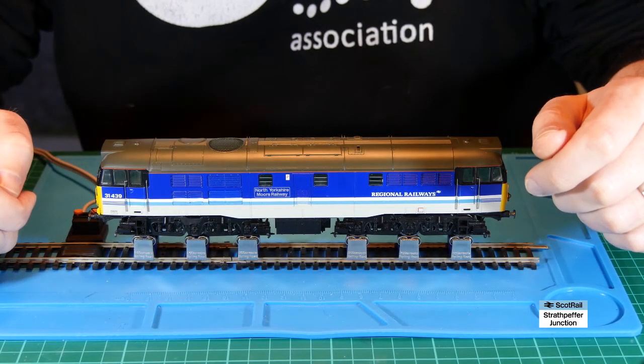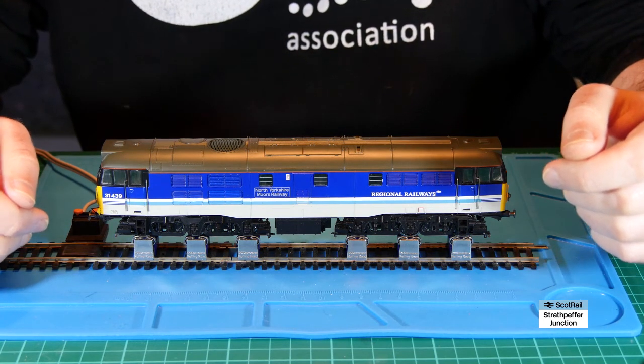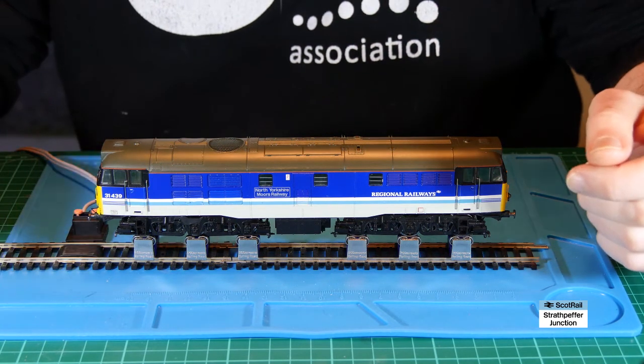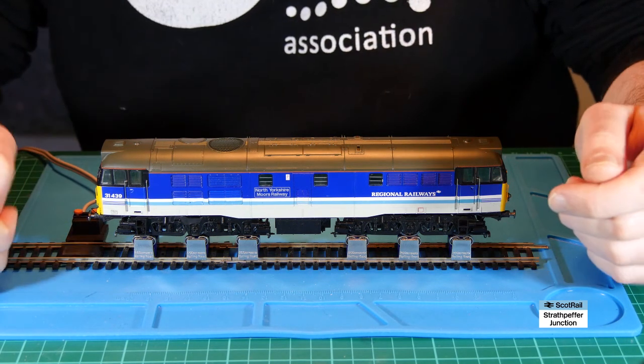Okay, so there we have it. It's been a lovely little project, actually. We've solved the problem. We've got some nice TTS sound in this loco. It's only taken about half an hour. It hasn't taken many tools. We didn't even need the soldering iron, which I had here next to me, because we didn't ultimately need to change the speaker.